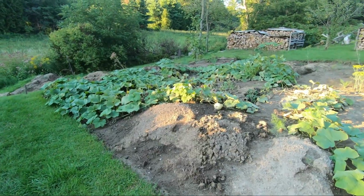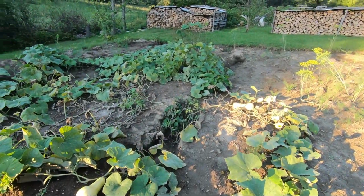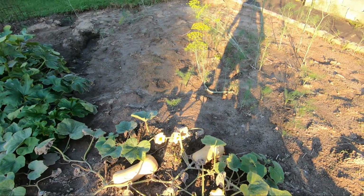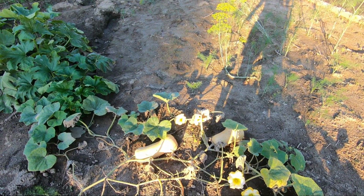Over here we have the butternut squash, which is doing very well this year. It's later, but we do have a couple here that are pretty much done. You can tell by the color they get, that nice cream color to them.